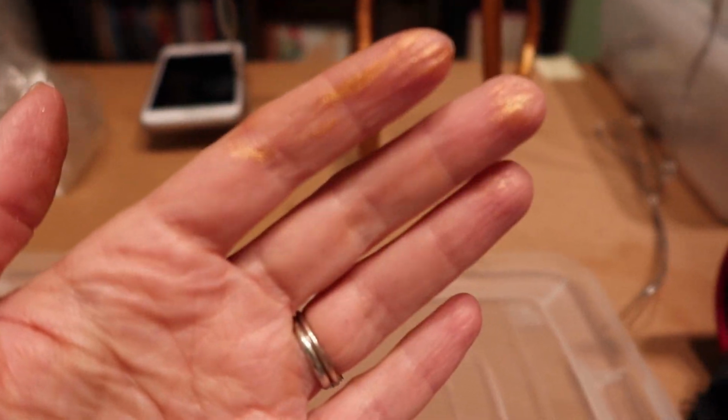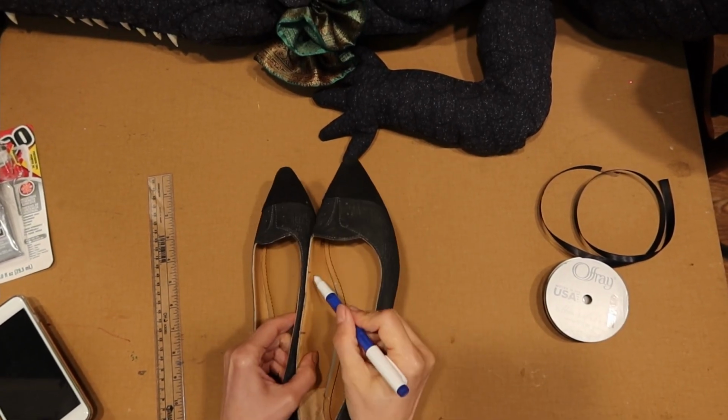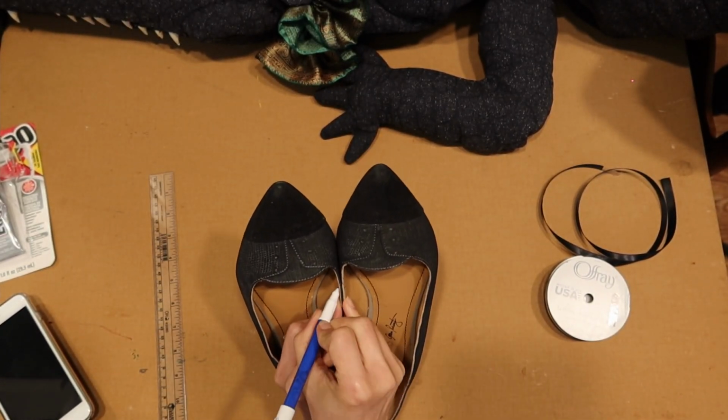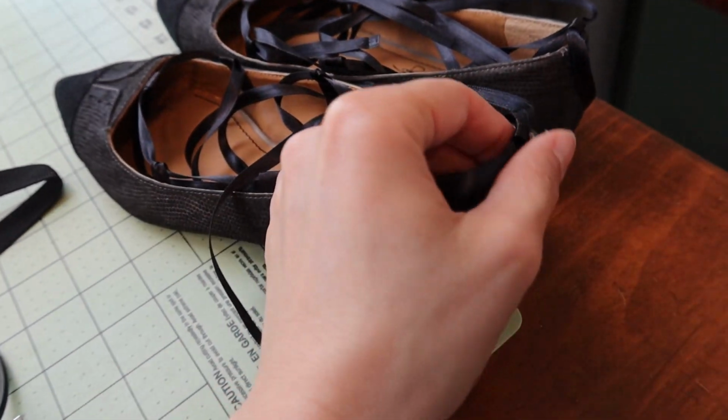My husband sprayed a fixative and then a lacquer on the horns so the darn pixie dust would stick and still be shiny. And while the horns dried, I sewed fabric loops onto some thrifted pointy-toed flats to make ribbon lace-up shoes or whatever you call them. Now the horns won't spread pixie dust everywhere, although that could be fun in theory.